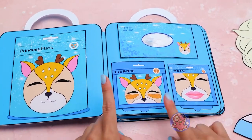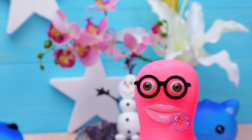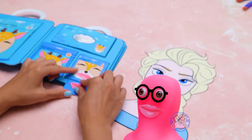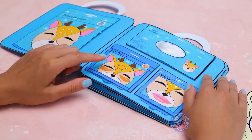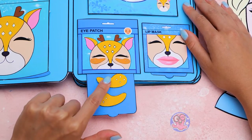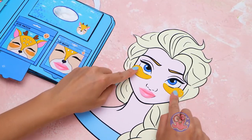On the other side, we have eye patches and lip patches. Which are extremely effective, by the way. Verified by a slime. Oh, Sammy, it really suits you. I know. This way, Elsa gets beautiful, renewed lips. Now let's use the eye patches. Oh, check this out. They're patterned. So here we come. Let your eyes rest a little.